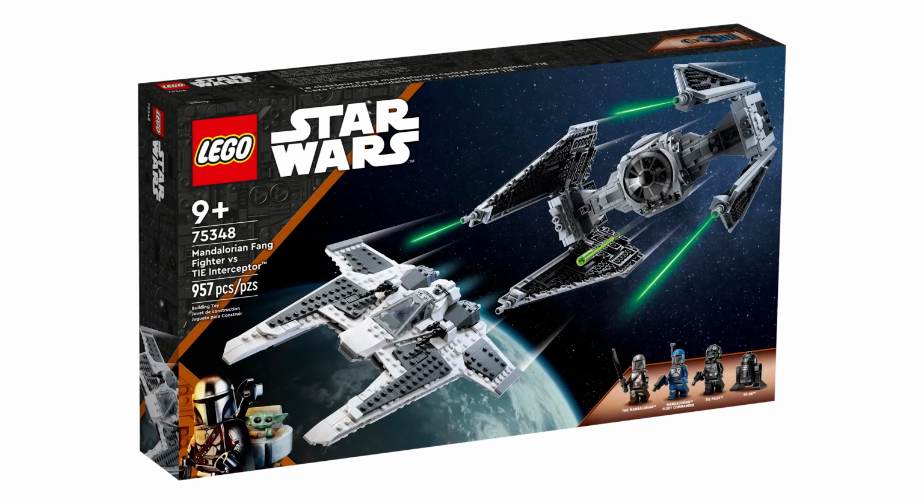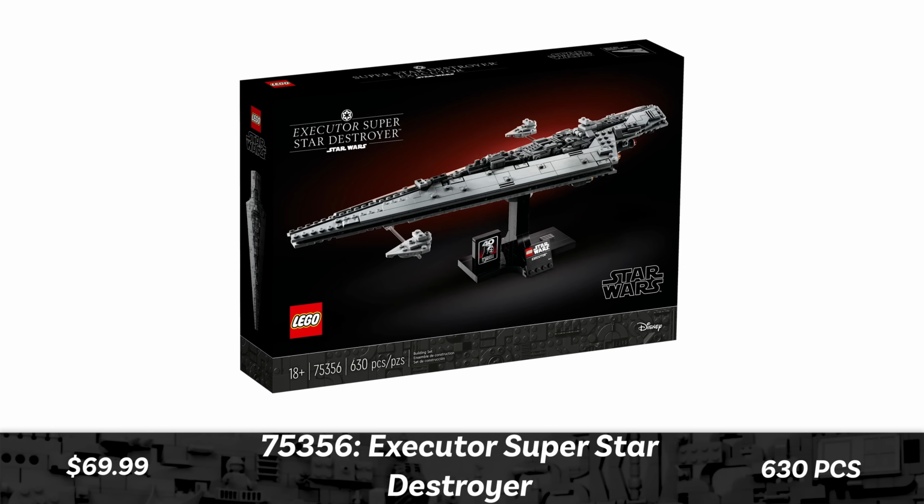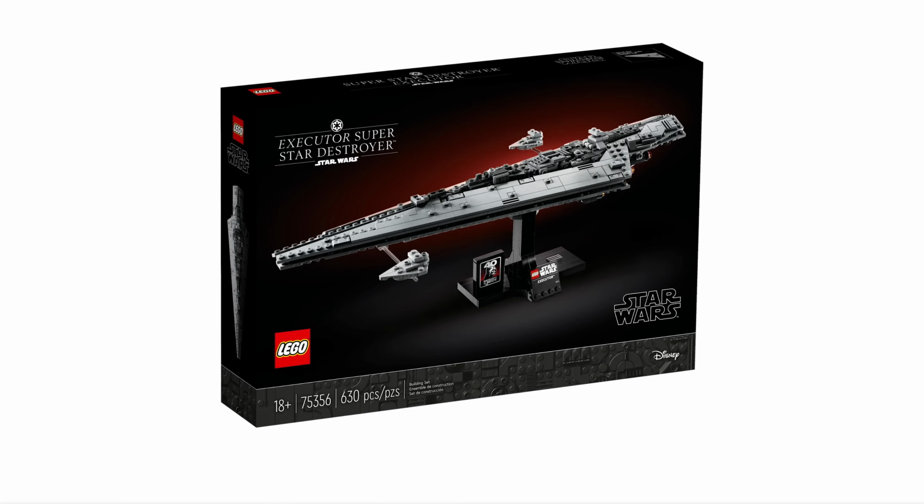So I think it's one of the best sets of 2023. At number 2, we have a set that I could easily see myself flipping with number 1, but we have the midi scale Super Star Destroyer.